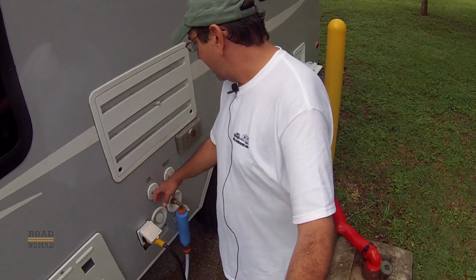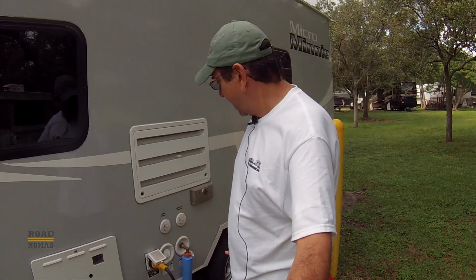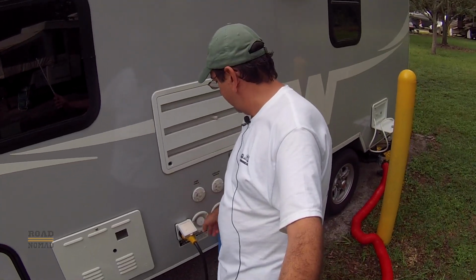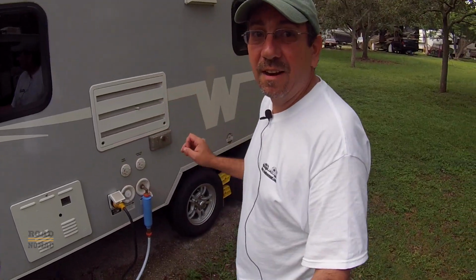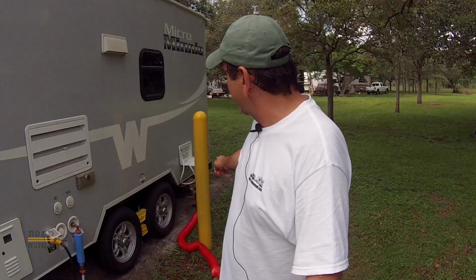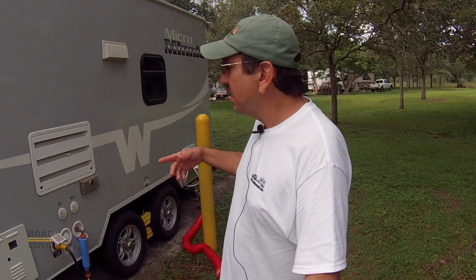Here we have our cable satellite. I'm never gonna use that because we don't really watch that much TV anymore. And electricity, our city water, and here we have to fill up our, listen to this, 43-gallon fresh water tank. That's very big for an RV of this size. We also have 25-gallon gray water and 25-gallon black water tanks, which are adequate. I wish the gray water was a little bigger, but it is what it is.